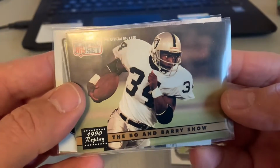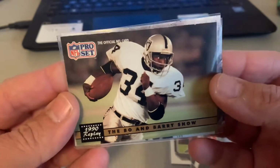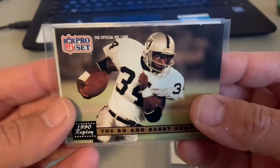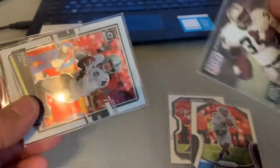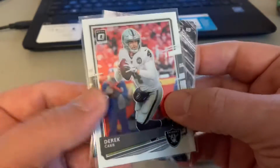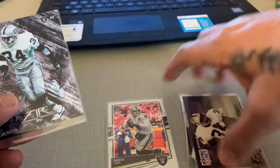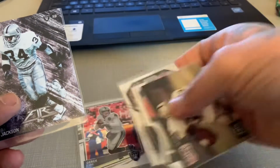And then you got Bo on the front, 1990 Pro Set replay. And you know, they get a lot of grief, man, but I love the photography of the 90-91 Pro Sets. It might be one of my iconic sets, you know. And then you got a 2020 Optic Derek Carr. So yeah, Derek Carr collector.